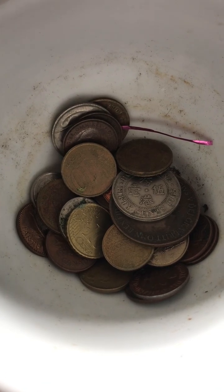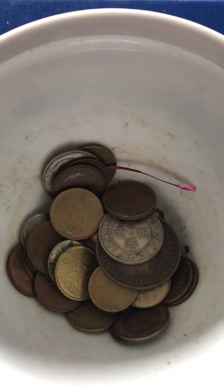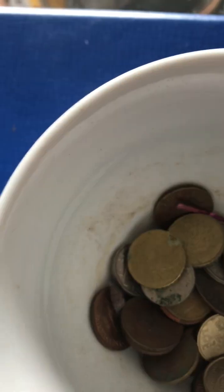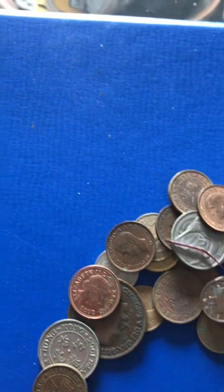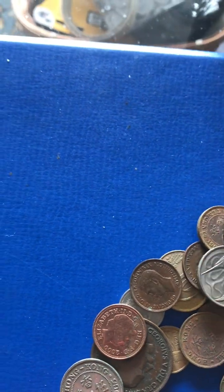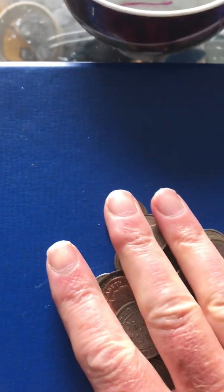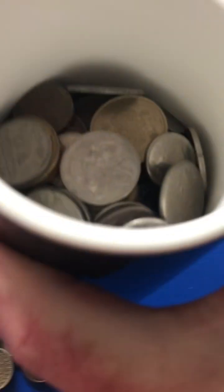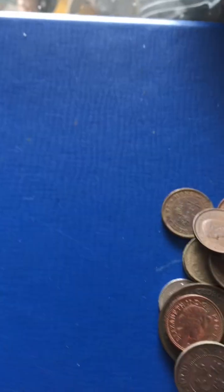Good morning, everybody. Another look into what is now being revealed as a dirty cup full of coins. The shame is very deep, and proper coin collectors must be turning in their, I don't know, banks. Who knows? I don't even know what the terminology is, but this is the end of the cup, and after these have been looked at, it will go into this one. But fear not, we've got another jar to be going through in later times.